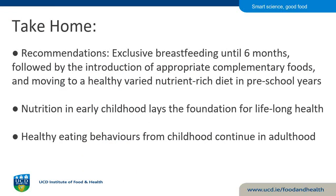So the take-home messages are firstly, I suppose, in terms of the recommendations. The recommendation is exclusive breastfeeding to 6 months, followed by the introduction of appropriate complementary foods, and then moving to a very healthy, varied, nutrient-rich diet in preschool years. Nutrition, I suppose, in early childhood lays the foundation for lifelong health, and I hope that I've given you some examples to prove that.